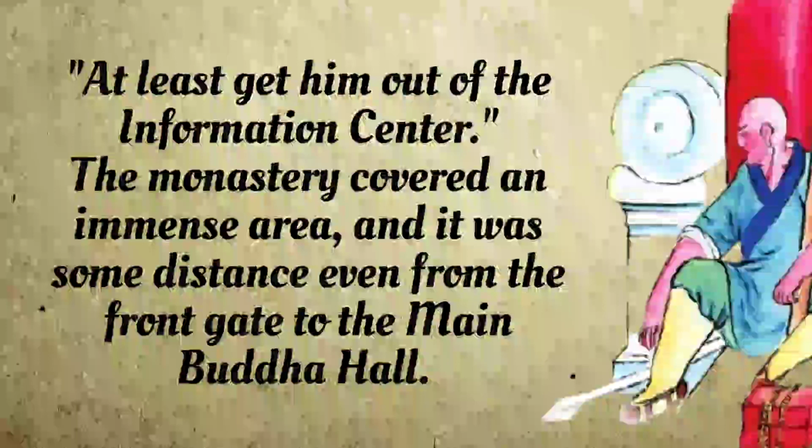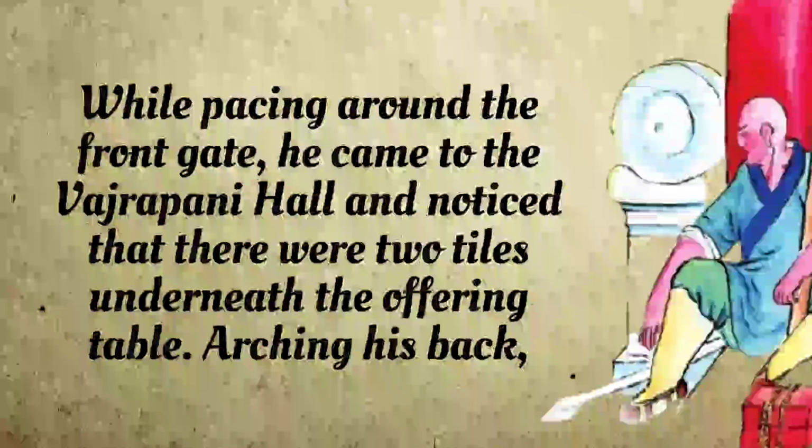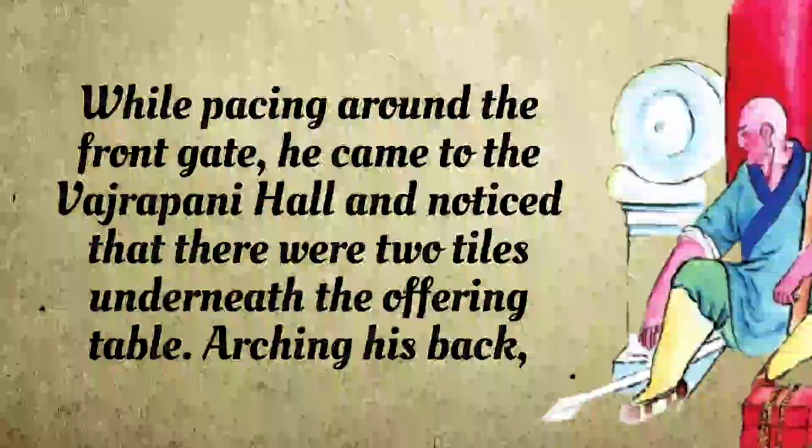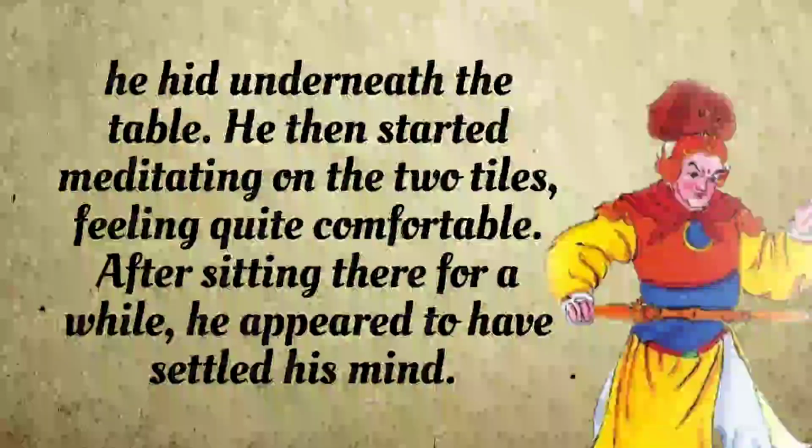The monastery covered an immense area, and it was some distance even from the front gate to the main Buddha hall. By the time he got to the front gate, the doors had been closed. He sighed and sadly said, "Well, they won't let me stay, and it is now dark. Where else can I go?" While pacing around the front gate, he came to the Vairapani hall and noticed that there were 2 tiles underneath the offering table. Arching his back, he hid underneath the table. He then started meditating on the 2 tiles, feeling quite comfortable.